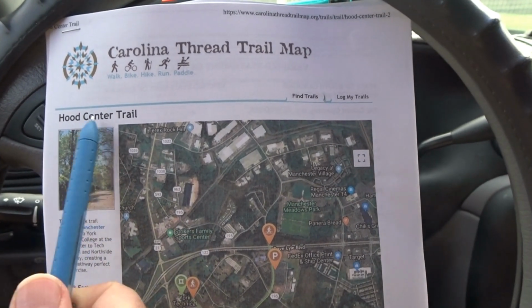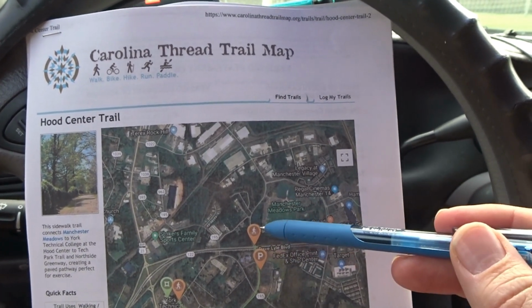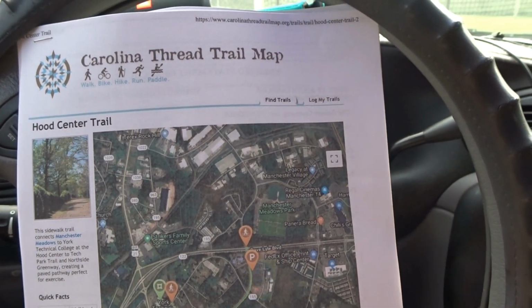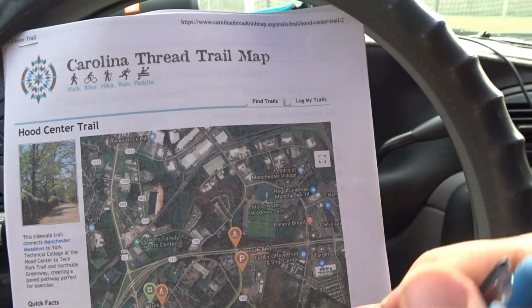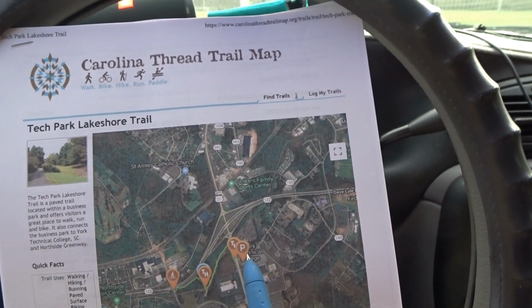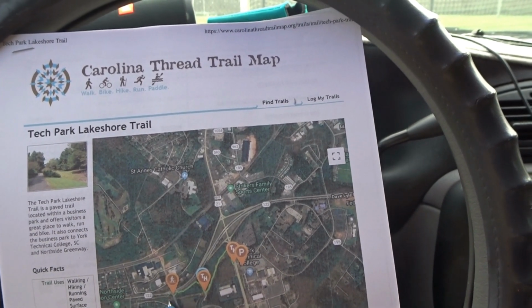We're gonna do the Hood Center Trail. It's a Carolina Thread Trail. We're over here at Manchester Meadows. I think I'm gonna come out this way. The trail comes around here to York Technical College, at which point I'll cross over and we're gonna take on the Tech Park Lakeshore Trail, which leaves York Tech, comes this way to this intersection.